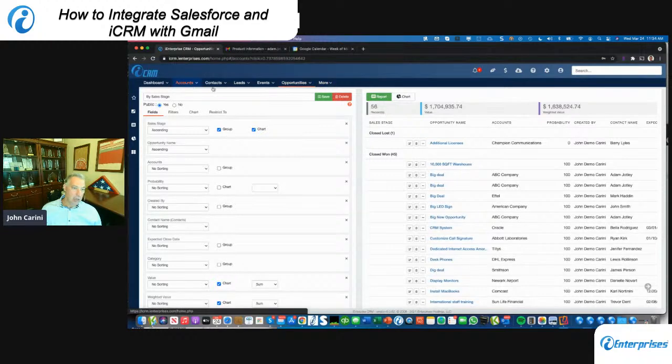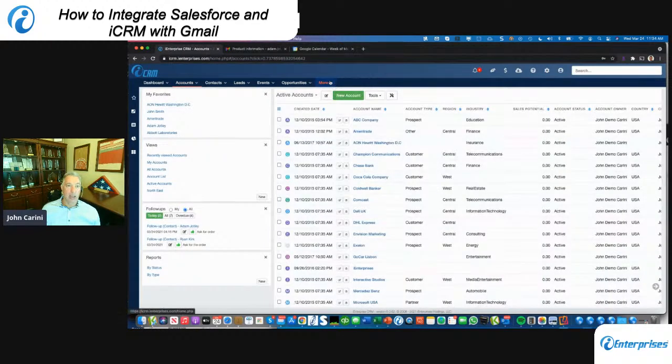Go back here. So there's other modules in here as well. There's a case module where you can log trouble tickets, and by the way, you can log a trouble ticket right out of an email message. So if you get an email message from someone, you can just inside of Outlook or Gmail create a new ticket, and it'll copy the question from the email into the trouble ticket.